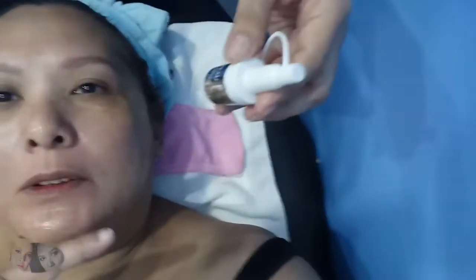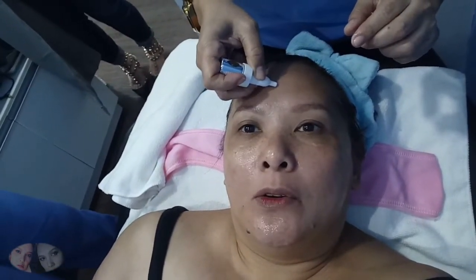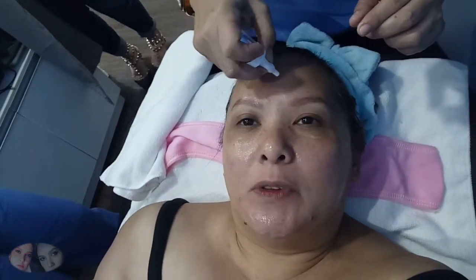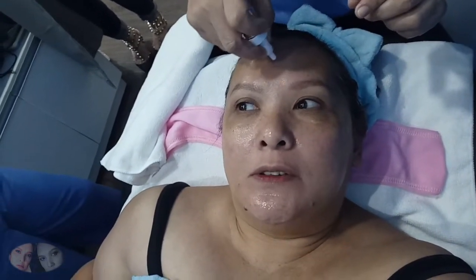Ito yung truffle and caviar. Ito yung ating charu, which includes truffle and caviar. Yes. So, sa lahat ito yung pinakamahal, the most expensive step. So, it's for the intensive. Yes. Intensive repair. And siya yung kasama sa ultimate? Yes. Package. Okay.